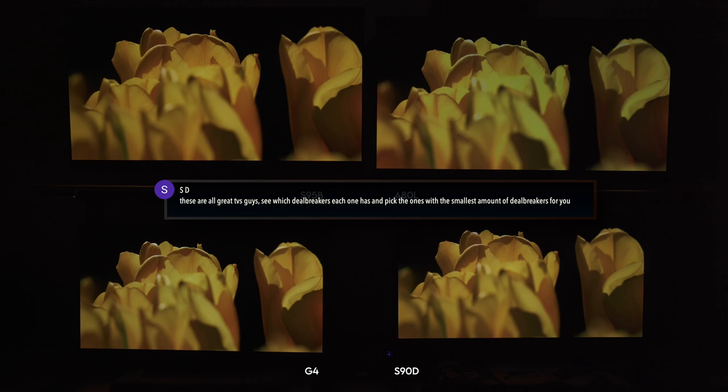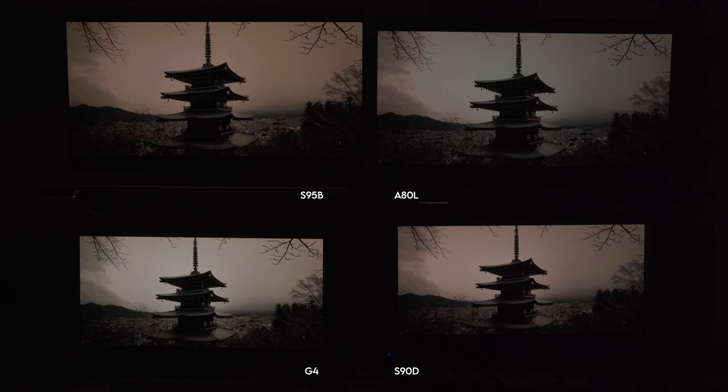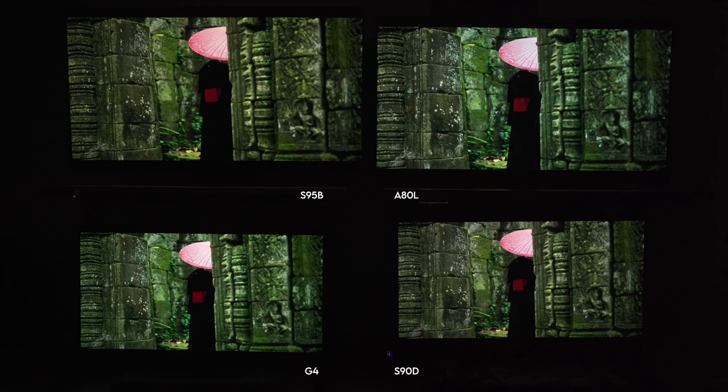Yeah, all the TVs are great. There's not that many flaws in TVs nowadays. That's why we nitpick, because that's the only way to separate them. It's fun to do. But I'd be lying to you if I didn't say that there were a couple of scenes that just separate. And I've shown you that.